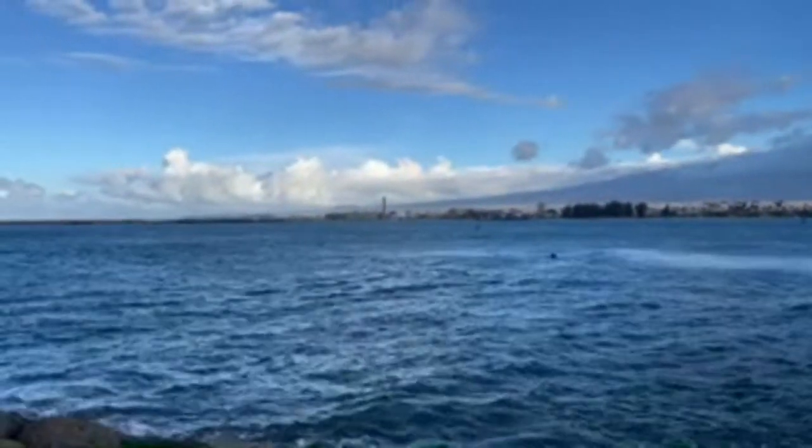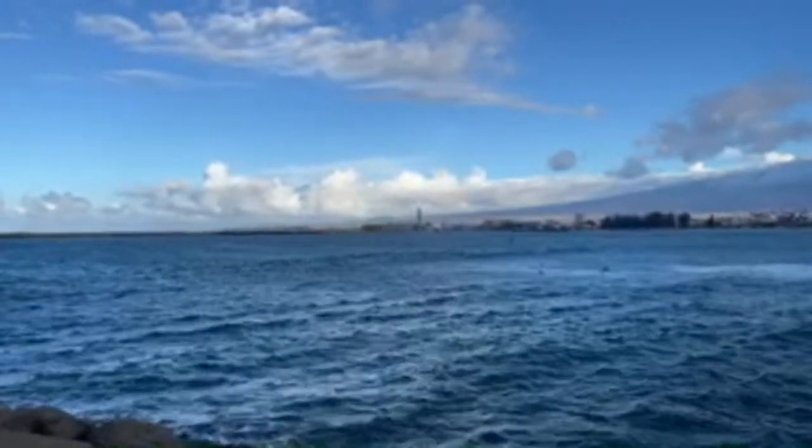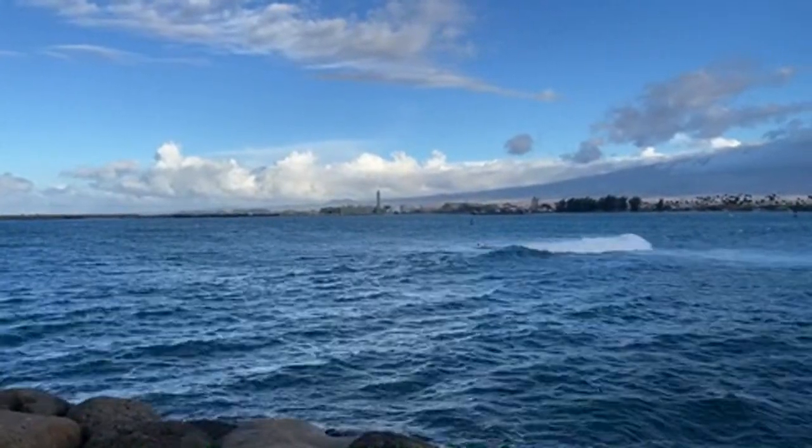It's a very local break. The only reason I'm sharing it is because it's very common knowledge at this break, so I'm not going to get any trouble with any locals. Everyone knows Kahului Harbor's little surf break. Oh man, this is a good set. That guy should have caught that wave, but they're a little bit to the inside, huh?